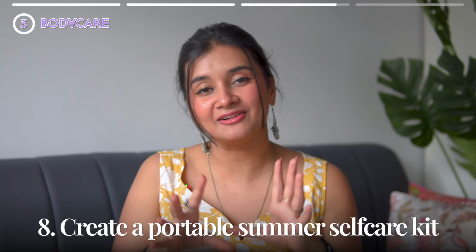Speaking of summer kits, create a portable summer self-care kit that you can carry with you everywhere. It just takes one pouch and you can fit all of these things in that. And I think this is the best hack that I have ever done. I have my summer kit. All of the things that I just mentioned are in it, and I always carry it with me wherever I go. So this ensures that I am never caught off guard in a situation where I'm like, pasine se maut ho rahi hai.